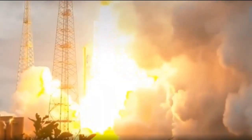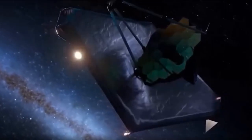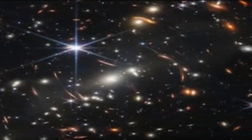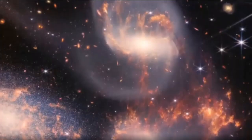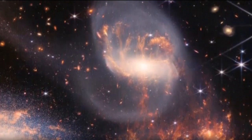Launched on December 25, 2021, the James Webb Telescope has delivered to us amazing pictures of the universe. For example, this outstanding pic shows the universe on a size of 4.6 billion light-years and it's magnificent. And this one shows five galaxies situated millions of light-years away from the Earth.